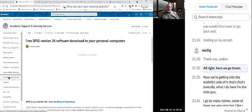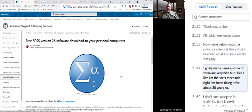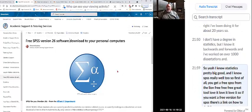Boom. Now we're getting into the statistics side of it. That's basically what I do here. I'm the stats guy. I go by many names. Some of them aren't very nice, but I'm the stats mechanic, right? I've been doing it for about 20 years. I don't have a degree in statistics, but I know it backwards and forwards, and I've worked on over 1,000 dissertations. So yeah, I know statistics pretty dang good, and I know SPSS really well too.